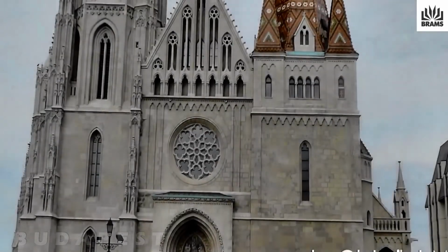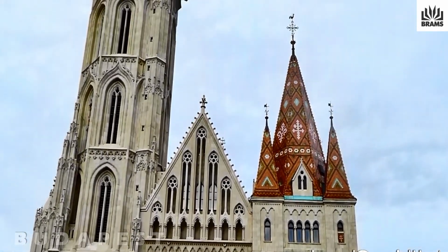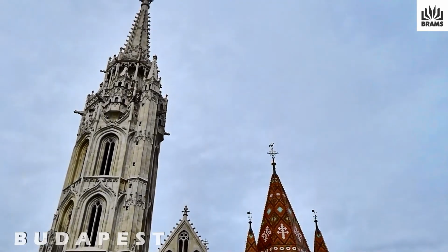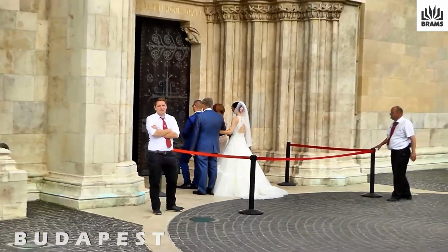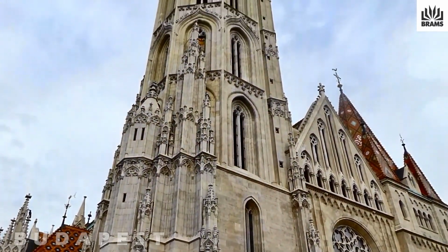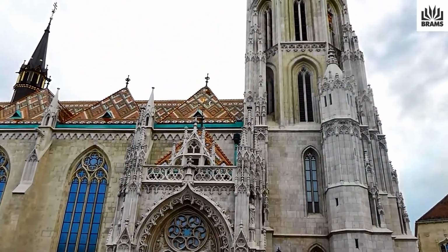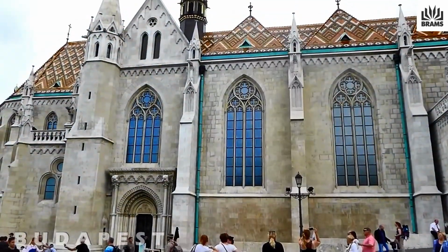Matthias Church. Matthias Church, with the bright color of its tiled roof and its fantastic neo-Gothic ornamentation, is one of the standout attractions of Castle Hill. Most of it dates from the late 19th century, but parts of the church are much older than that. It's named the Matthias Church because King Matthias I married Beatrice of Naples here in 1474.